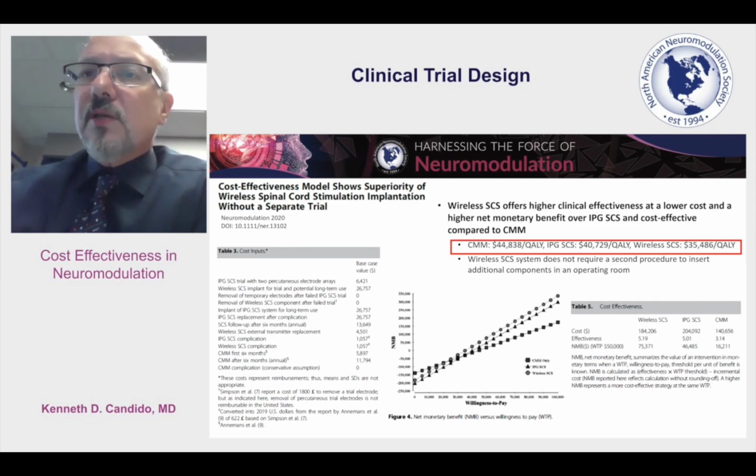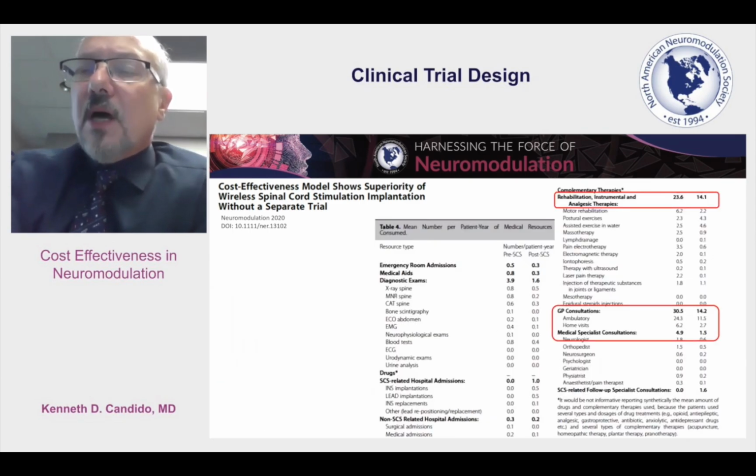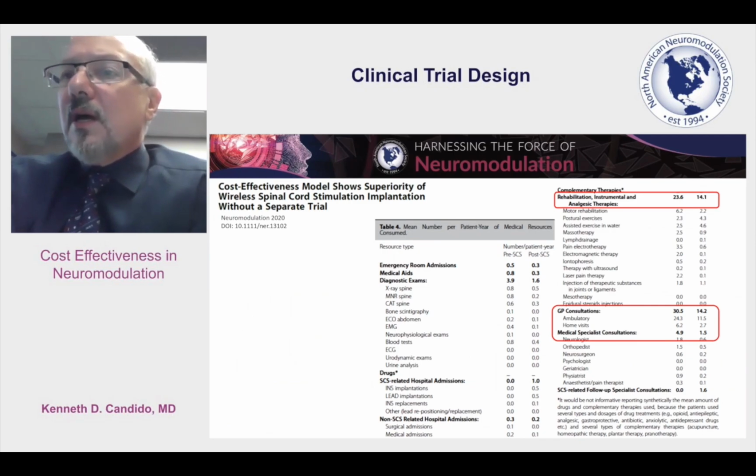So you can see that their conclusion appears to be justified, that not only was the use of the non-trial wireless device effective in terms of reducing costs, it also was effective in terms of reducing hospitalizations and visits. And as this slide demonstrates from the same study, individuals were about half as likely to require rehabilitation services compared to conventional medical management. They were about half as likely to require analgesic therapies compared to conventional medical management. They were also about half as likely to require consultations and medical specialist visits.